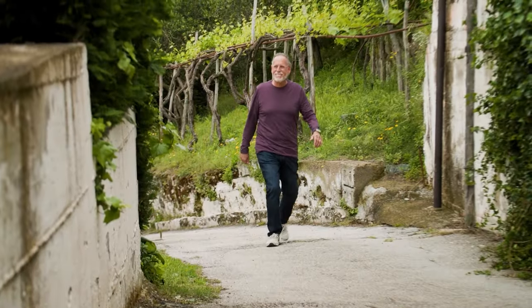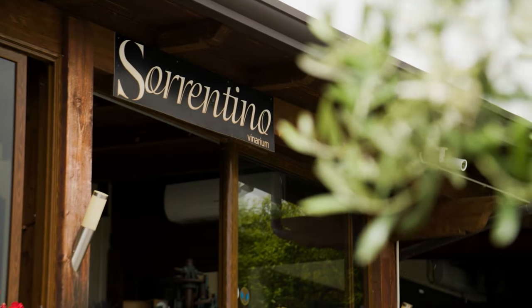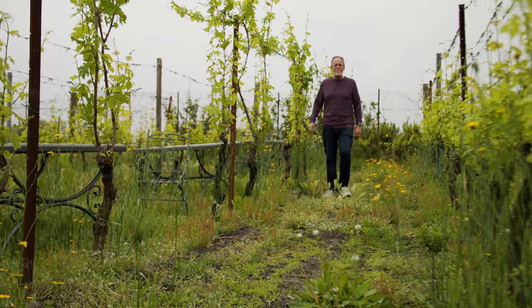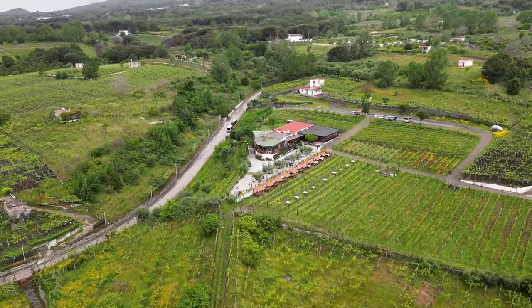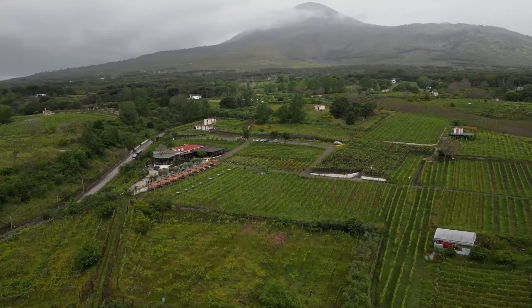I am going to visit a family here in Sorrento that makes one of the world's favorite things to drink. By late August to early October, these vineyards will look much different because it will be harvest time. We just arrived at the Sorrentino Winery in Vesuvius. The Sorrentino family has been creating wine for 5 generations, and I'm about to take a tour and show you around. Cheers.